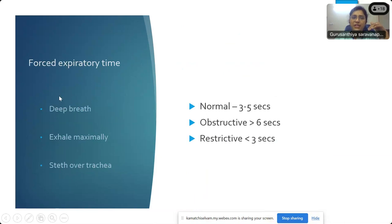Then there is the forced expiratory time, wherein you ask the patient to take a deep breath and then exhale maximally. You keep a stethoscope over the trachea and count for how many seconds the patient is exhaling. The normal is somewhere close to 3 to 5 seconds. If it is more than 6 seconds, it indicates an obstructive disorder. And if the expiration falls short of 3 seconds, then it is more of a restrictive disorder.